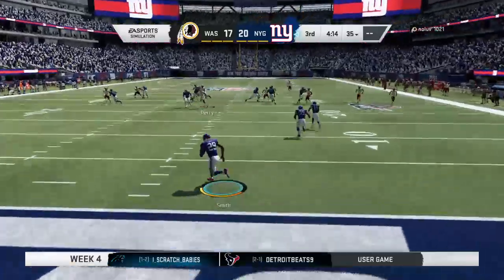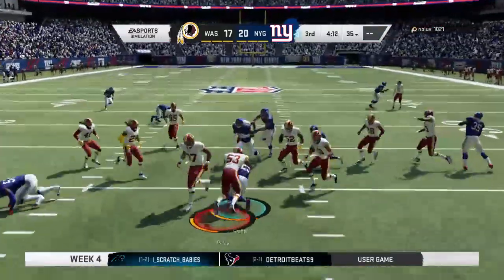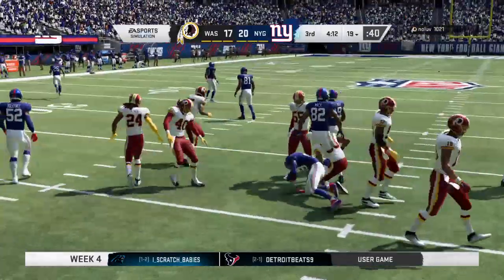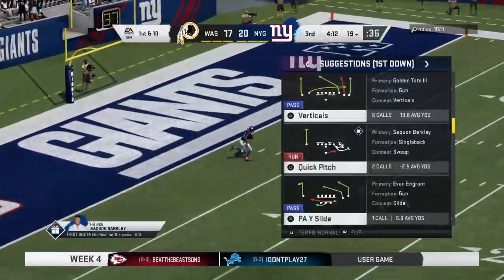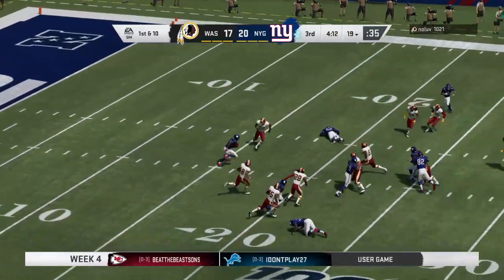This is taken about 7 yards deep, and he'll take it back to about the 19-yard line. The Giants take over 1st and 10 at their own 19-yard line.